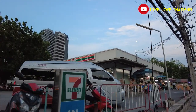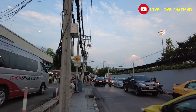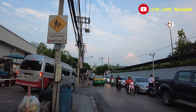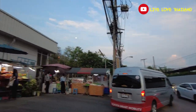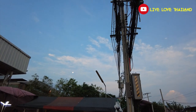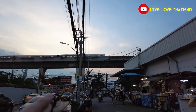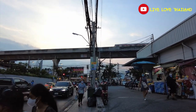You have a big 7-Eleven here, some street food. You can see now, next to BTS Bearing, it's much more pleasant. It's not like On Nut, but at least you have some food options, 7-Elevens. And again, check out the full moon. Let me show you, that's the sky train, and this is the action at the beginning of the soi.